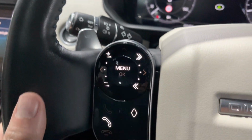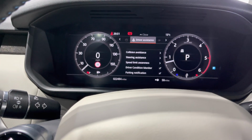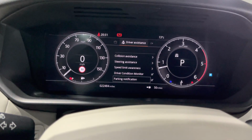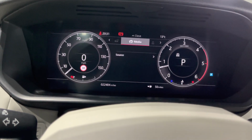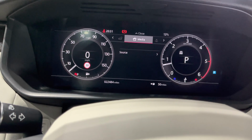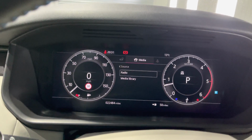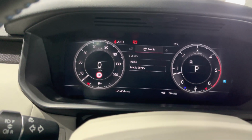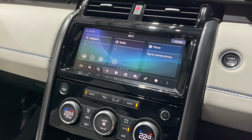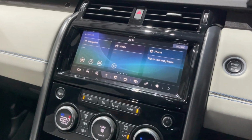You've got the flappy paddles, you've got the main menu button here, so you can scroll down, for example, and look through the driver assistance items, and then of course adjust the functions. You can also select the different media options. So for example, you could go down to source and then across radio, media, library. So if you've downloaded or applied a memory card or some form of media library into the car, you can then play it on this screen and the rear screens.